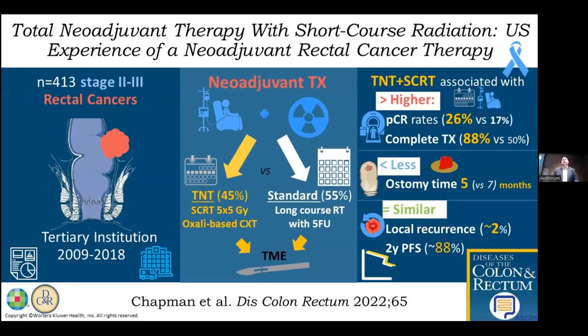So these are the questions that people have been asking over the past 3 to 5 years, and a couple of notable publications have come out. This is a visual abstract from DCR that talks about this in stage 2 and 3 rectal cancer. Patients were given either standard or TNT therapy, followed by short course radiation versus standard and long course radiation. The patients that got TNT and short course radiation had higher rates of pathologic complete response, and a significant number of them were more able to complete their treatment. They had less total time with an ileostomy, but their local recurrence rate was the same.